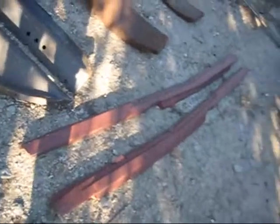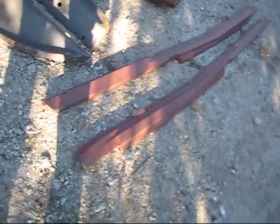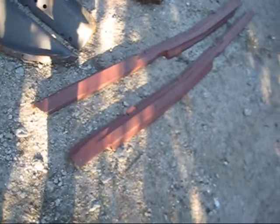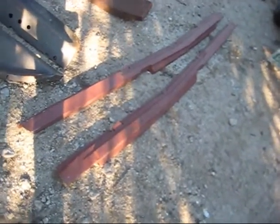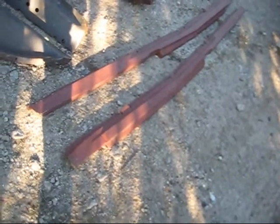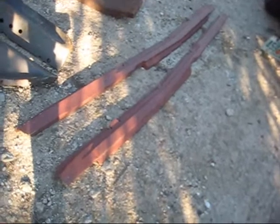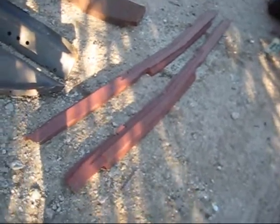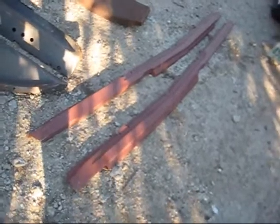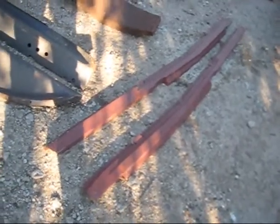And then I got these. These are body subframe rails. They're 30-31. And they'll work on the truck or the coupe or the sedan. You got to cut them down for the truck. But these things are really tough to find. I mean, they're expensive new. I'll probably sell the sub rails because they're 30-31, and it'll pay for everything else I got.